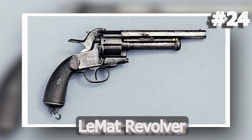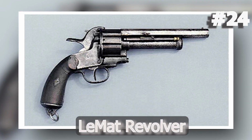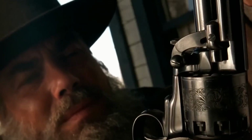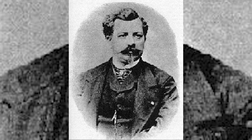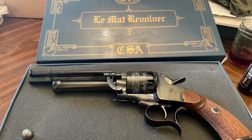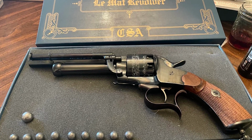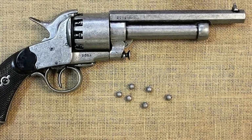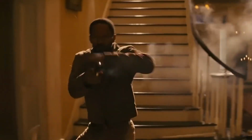Number 24. LeMat Revolver. The LeMat revolver is one of the most intriguing weapons from the Wild West. Invented by Dr. Jean-Alexandre LeMat, this revolver had a unique twist. It combined a standard 9-shot revolver with a secondary shotgun barrel. This gave users the flexibility to switch between shooting bullets and shooting shells, which was quite innovative for its time.